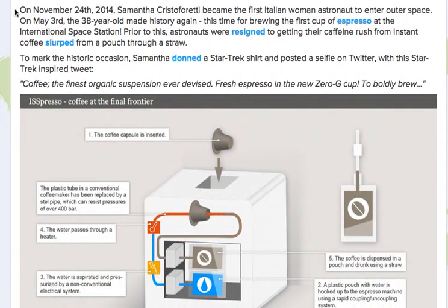On November the 24th, 2014, Samantha Cristoforetti became the first Italian woman astronaut to enter outer space. On May 3rd, the 38-year-old made history again, this time for brewing the first cup of espresso at the International Space Station. Prior to this, astronauts were resigned to getting their caffeine rush from instant coffee slurped from a pouch through a straw.